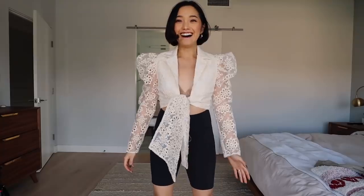Okay, I'm gonna keep it for one more season because this would be perfect for the spring. And I think it really works with this haircut. I feel so uncomfortable. This is definitely a huge statement. I like the powerful sleeves.